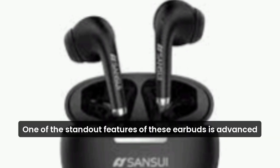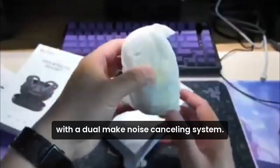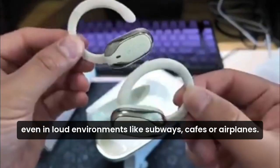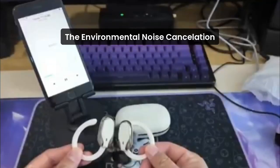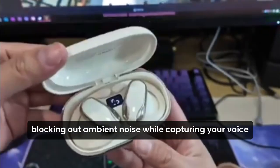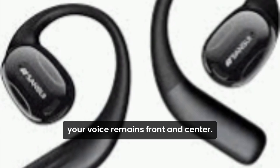One of the standout features of these earbuds is advanced active noise cancelling (ANC) technology. With a dual mic noise cancelling system, they reduce background noise significantly, letting you focus on your music or conversations, even in loud environments like subways, cafes, or airplanes. The environmental noise cancellation (ENC) microphones ensure crystal clear calls, blocking out ambient noise while capturing your voice with clarity. Whether you're taking an important work call or catching up with a friend, your voice remains front and center.